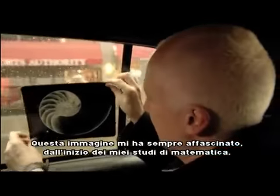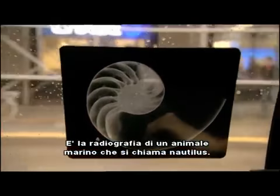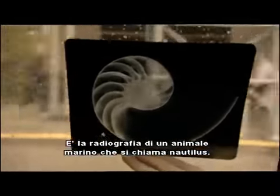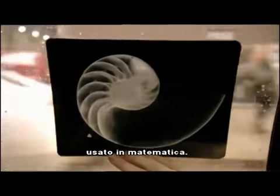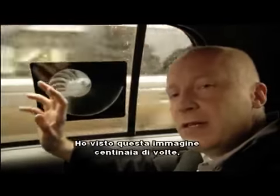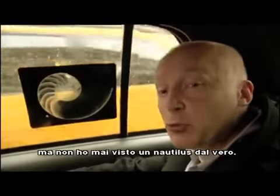This is a picture of something I've been fascinated by ever since I became a mathematician. It's an X-ray of a marine animal called a nautilus. And this spiral here is one of the iconic images of mathematics. Now, while I've seen pictures like this hundreds of times, I've never actually seen the animal for real.